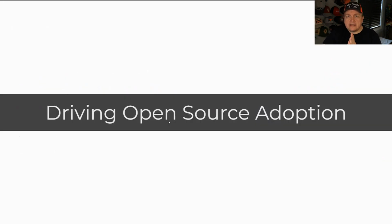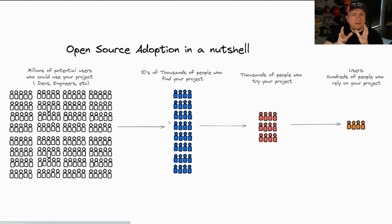But let's get right into driving open source adoption, because that's what we're all here for. We all want to grow open source adoption. We all love this space. Now, I'm going to start off with just a brief overview of what open source adoption looks like and talk to you a little bit about some of the challenges.